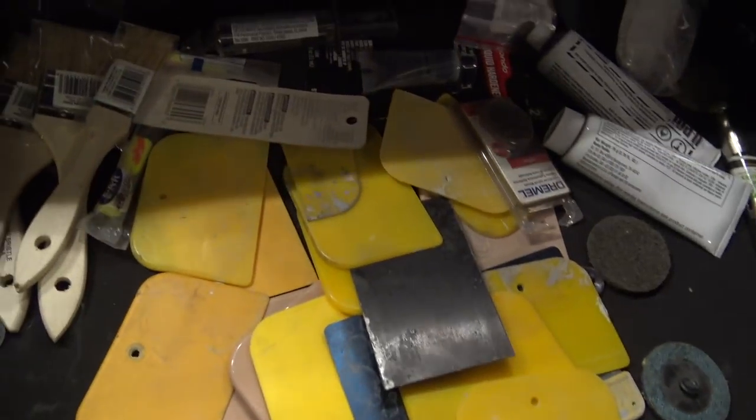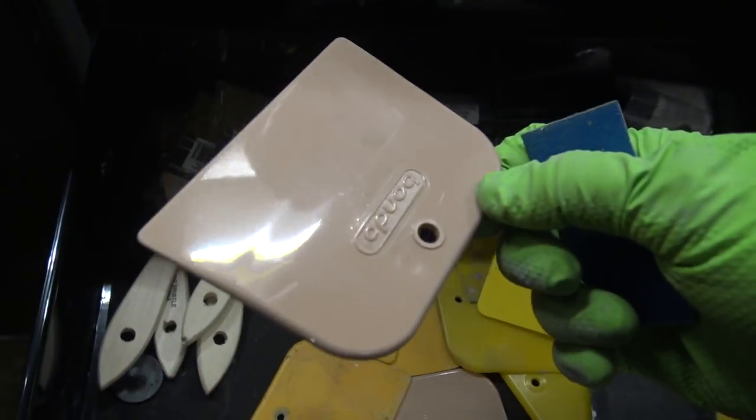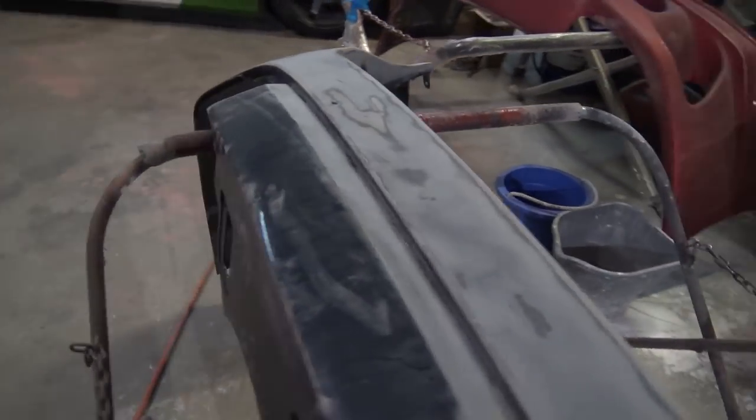I used to have a thing of brand new spreaders in here. Actually, I have some of these Bondo ones I'll use. Yeah, so I'm gonna go ahead and mix up a little bit of that and not pour it down, but spread it across here and then block it once it's dry.